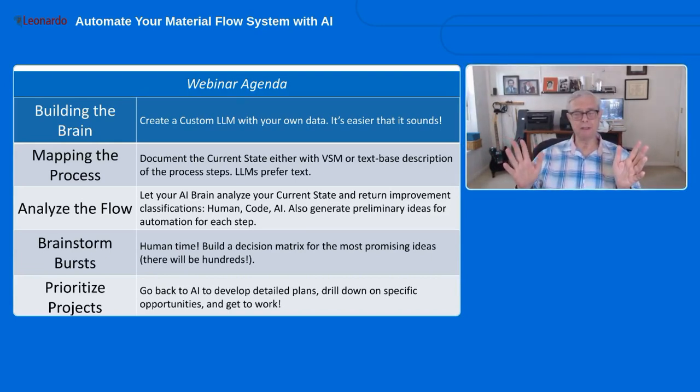Or is it something that we could improve with just some simple standardized old style code, right? Write a computer program in Visual Basic or in a macro or a Python program? Is this something that could be automated or improved in that way? Stuff that we've been doing for a long time, really.